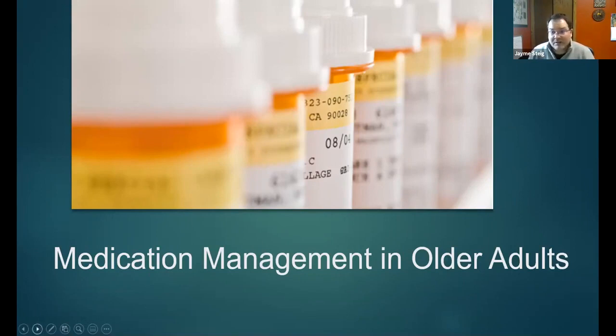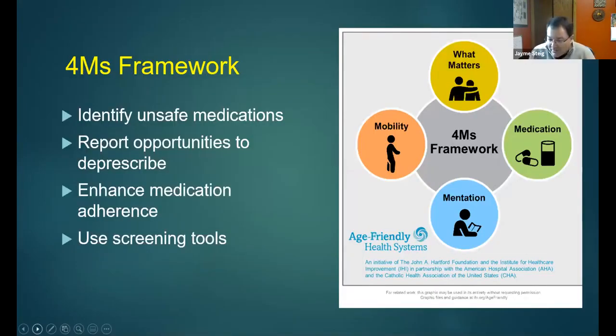So as we go through things today, I really want you to keep that in mind. And also, before we really dive into things, let's set the stage for this presentation today by reviewing the 4M framework of the age-friendly health system. If you've attended previous webinars in this series, you're aware that the 4M framework includes what matters, mobility, mentation, and medication, the focus of today's event.